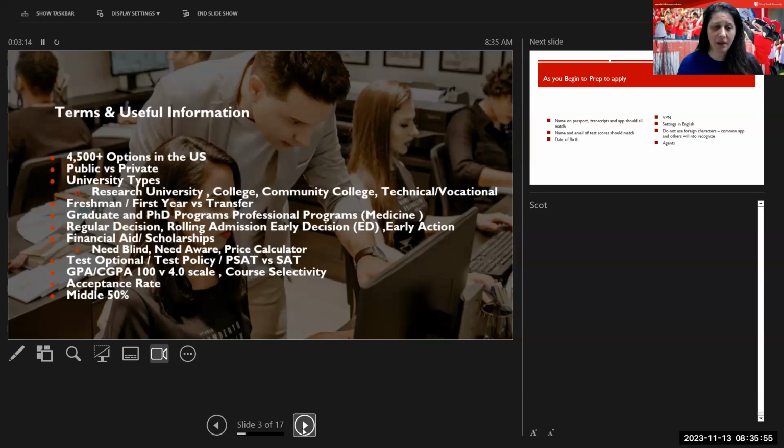When looking at these schools, some of the basics to know is that schools in the US are both public and private. And a public school in the US, except for your federal service academies, which are tied to the US military, is run by the state versus the United States. So each state will have its own public system. In New York, we are part of SUNY, known as the State University of New York. We are the largest public higher education system in the United States with over 64 campuses.